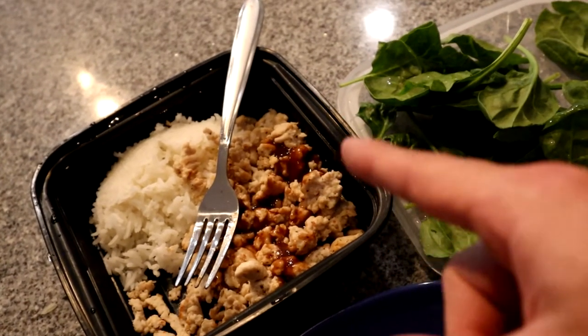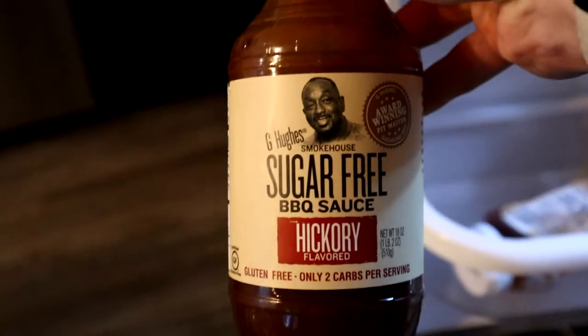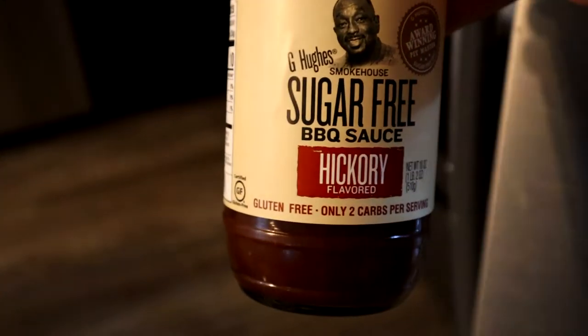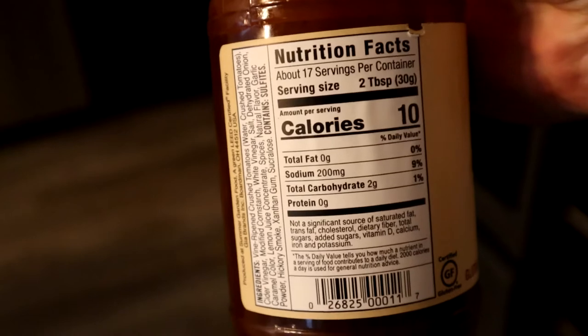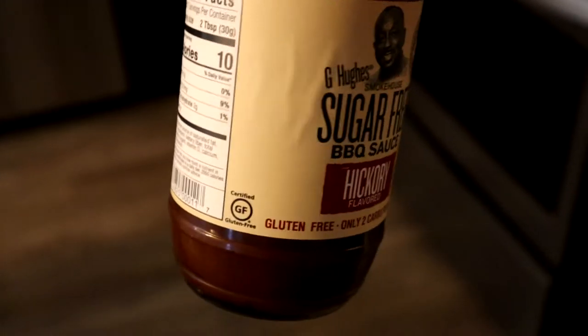and I just put like a tablespoon of G Hughes on, let's see, I'll show you. So this is the barbecue sauce that I use, the G Hughes sugar-free. As you can see, it's really low calorie and low carb. So, you know, like 2 tablespoons, usually a serving, that's what I put on, and you'll be good to go.